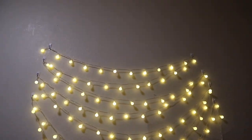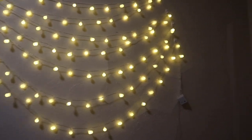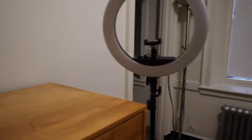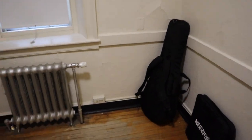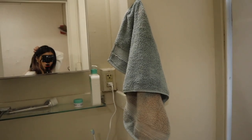And I decided to put it over this wall because it was kind of plain. And I'm going to do my like music video classes like right here. So then I'll have a nice background for when I'm recording. And then of course my ring light, my guitar. I added this little command hook so I could hang my washcloth. This is just some other cleaning supplies. My robe, the shower, my towels.